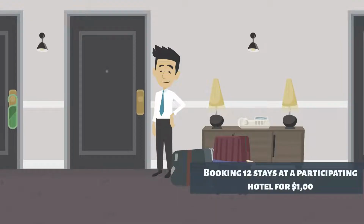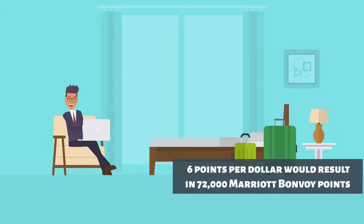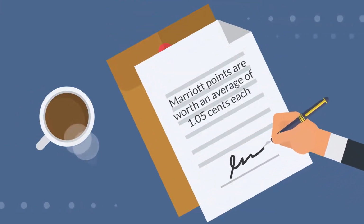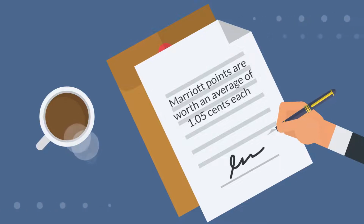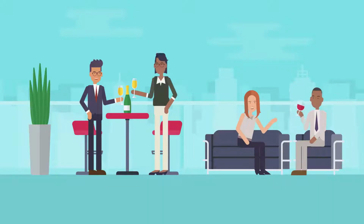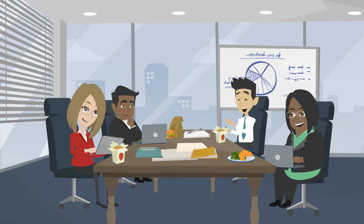Booking 12 stays at participating hotels for $1,000 each per year at a rate of 6 points per dollar would result in 72,000 Marriott Bonvoy points. When redeemed for Marriott stays, Marriott points are worth an average of 1.05 cents each, according to Investopedia. In terms of award night value, those points earned are worth approximately $756. If you use the card for everyday business purchases as well, you could easily rack up a lot of Bonvoy points each year.